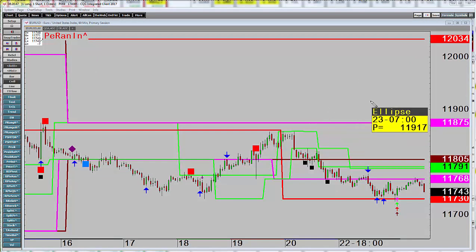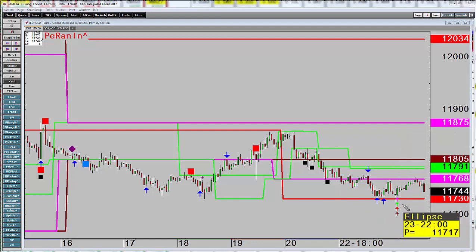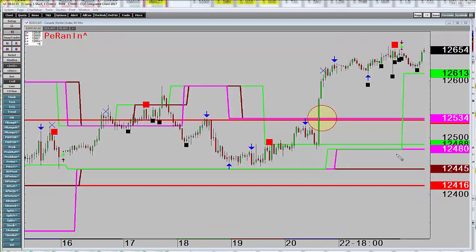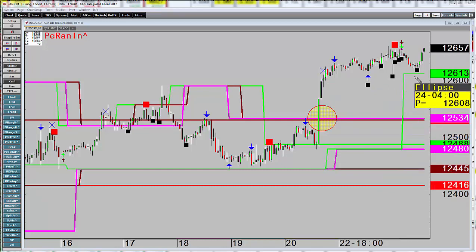Looking at the euro, pretty boring really. Yesterday we held the final support at 117.30. The low was 25, but then overnight we've topped out the first resistance at 68, the high being 71, so trapped at the moment. Finally, dollar CAD broke out on some stats on Friday, so we took out the final resistance with ease, extended higher since then, and support has moved higher, 126.13, so that's moved up overnight, so it gives long positions a tighter reference point.